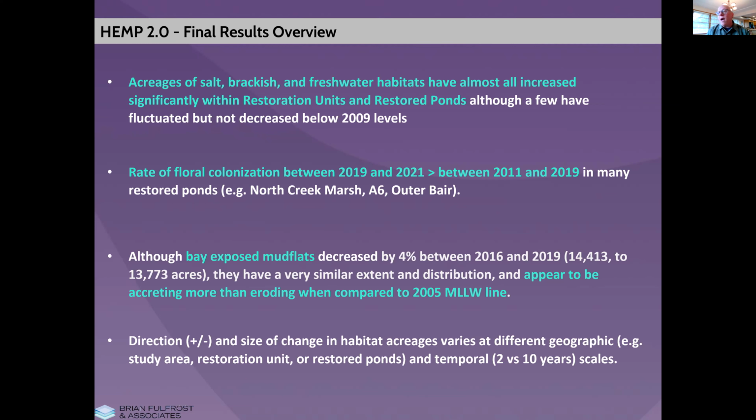One thing that I think people were saying, well, that makes sense, or duh, in my previous talk to a smaller group, was that the rate of floral colonization that we found between 2019 and 2021 was in some ways greater than the rate of colonization that happened between 2011 and 2019 in many restored ponds. And I think that likely is because those places have accreted enough sediment where the colonization is starting to take off, which is a good sign.